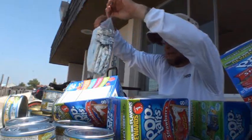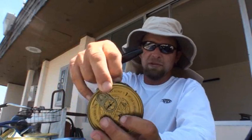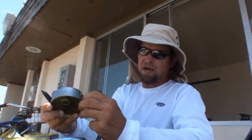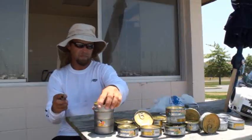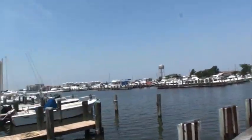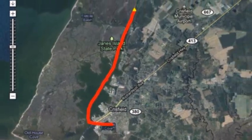There's one big old bag of Pop-Tarts. I tear off all the labels, and then mark on the bottom what they are. Since these are all the same thing, these are all tuna and olive oil. And I do this because there's always water in my boat and this paper will just get real messy. With 10 to 15 pounds of Pop-Tarts, 20 pounds of tuna, and 10 gallons of water, I'm out looking for another campsite for tonight.